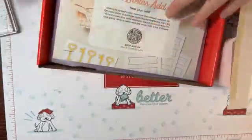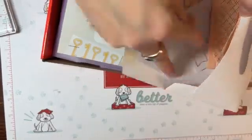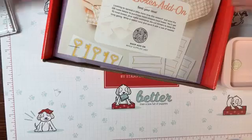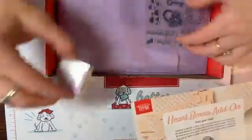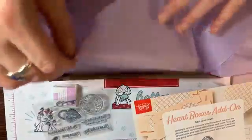But you can also take the pieces from this kit, which will also coordinate with this pretty little box. So you can take some of the extra pieces in this kit and use them with the box, as well as the stamps. So let me grab my stuff out here.